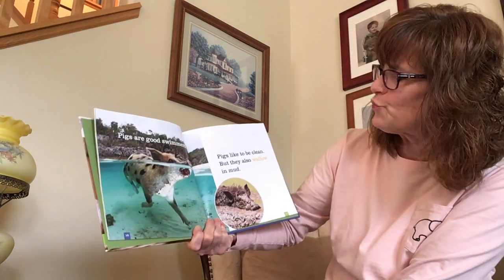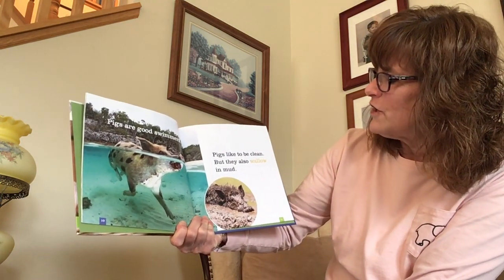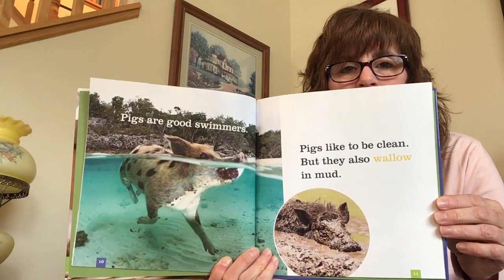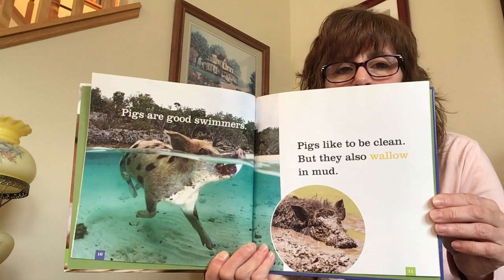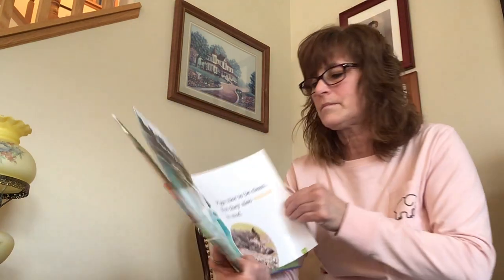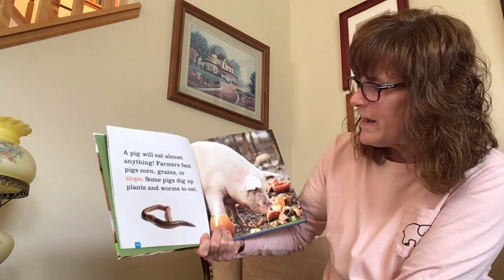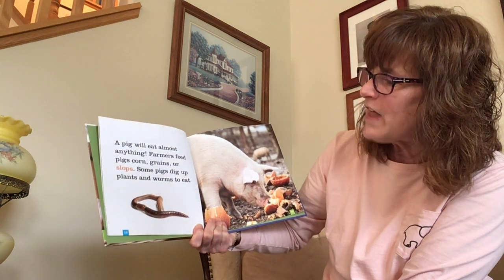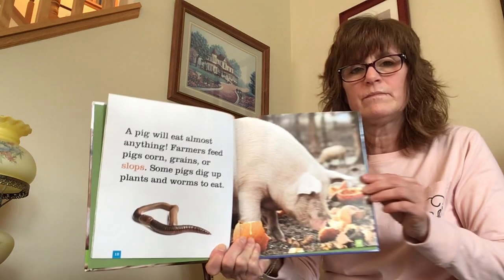Pigs are good swimmers. Pigs like to be clean, but they also like to wallow in mud. A pig will eat almost anything. Farmers feed pigs corn, grains, or slops. Some pigs dig up plants and worms to eat.